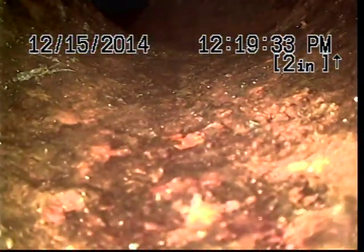I'm located in the basement here where there's a cast iron sewer access. This is going to be my point of entry. I'm going to advance out and check the overall condition and serviceability of the sanitary sewer line. So here I go.